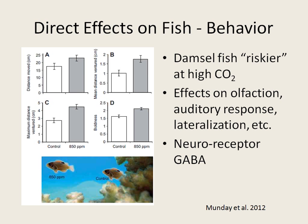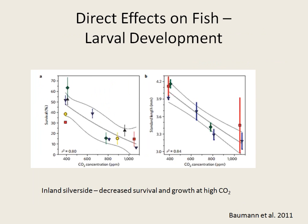Another potential direct effect on the fish themselves are changes in behavior and neurophysiology. This is an example from some great work by Phil Munday in his lab in Australia, looking at reef fish exposed for a couple of days to high CO2. They can lose the ability to distinguish olfactory cues between predators and prey. They behave more riskily, and they spend more time out in the open. And they mechanistically trace this to a change in a neuroreceptor.